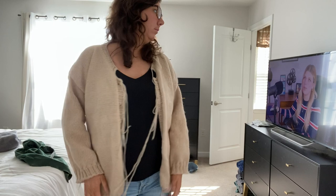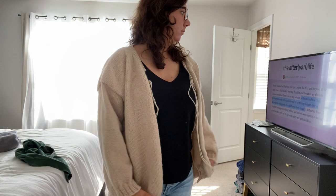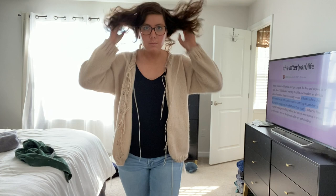I'm just trying to be okay with it and trying to say it'll block out. But then I kept going back and forth, saying, oh no, it looks like a mess. And then also, oh no, it's super cute and oversized and just what I was looking for. And so we shall see how that goes.